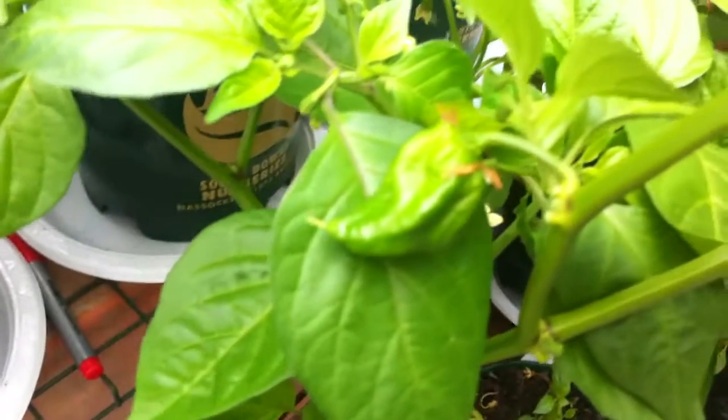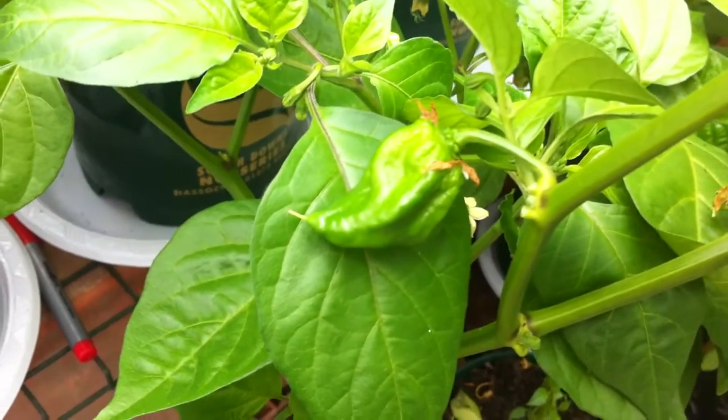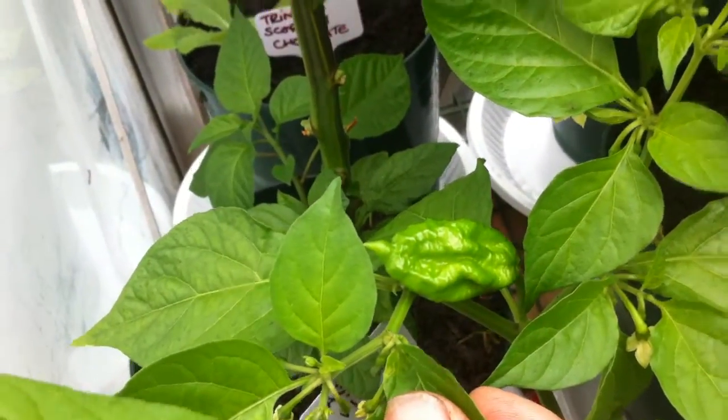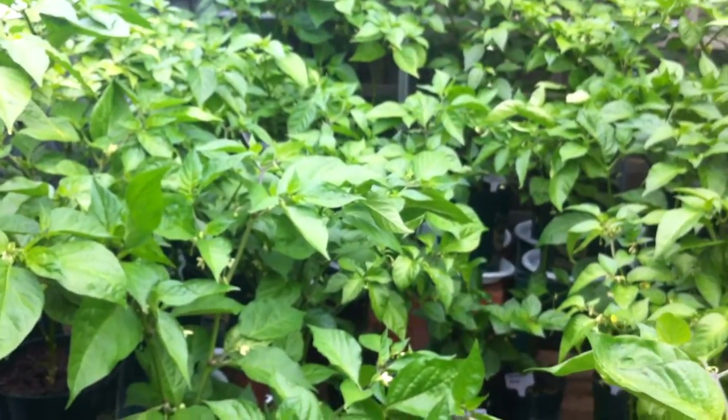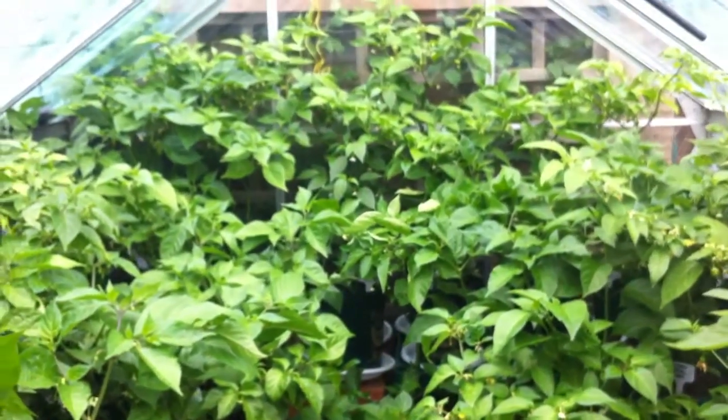Right, what we've got, a pod here. Then we have a 7-pot chocolate cross. Another one of them there. So we've got quite a few in here. Various plants, they're all mixed up, haven't really kept any order of which is where.